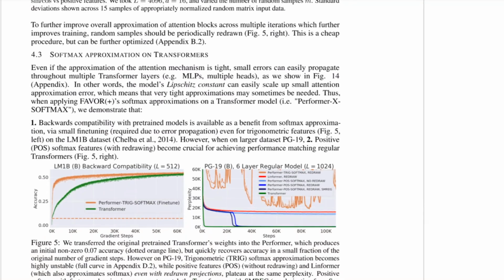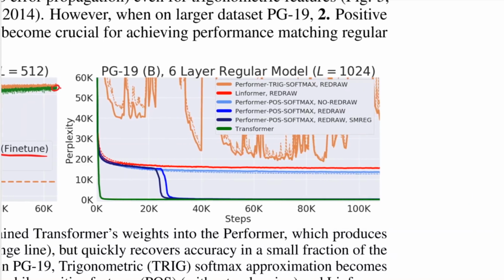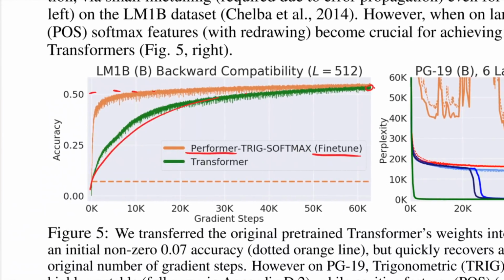And they show that you can take a transformer checkpoint and plug it into the performer, and you simply have to fine-tune a little bit to get it to the performance that the transformer was at, right? I believe this is the original training curve of the transformer. So it's not a fair comparison because the performer starts from the checkpoint already. At least that's how I interpret it. It's not clearly written. And they say, okay, over here, this trig thing works. This is the original approximation.